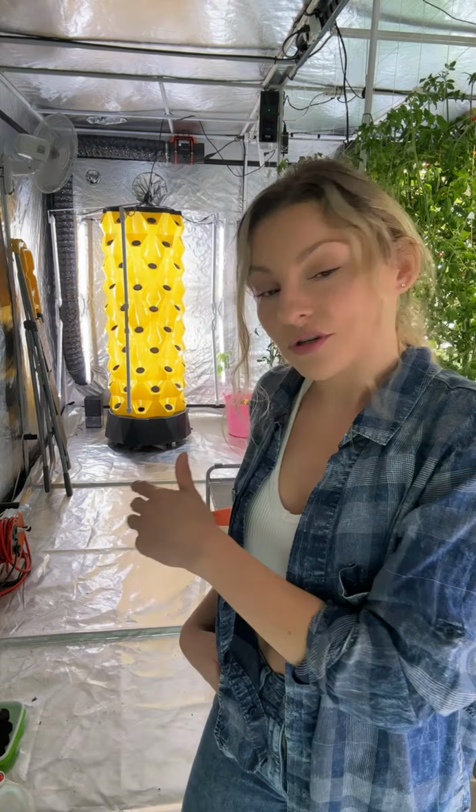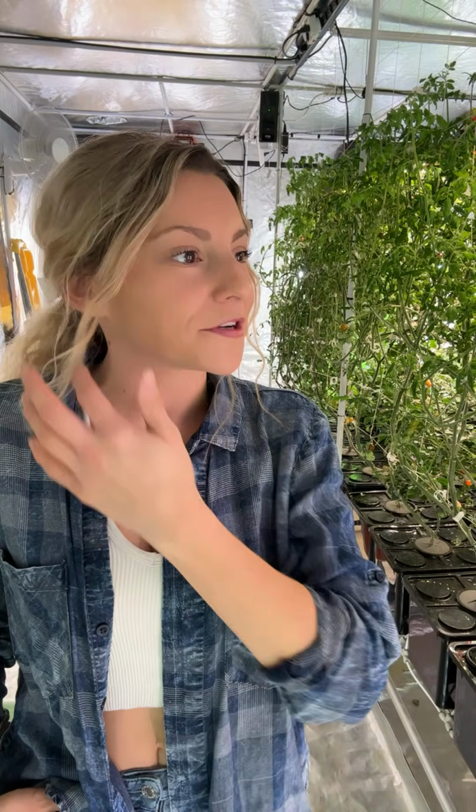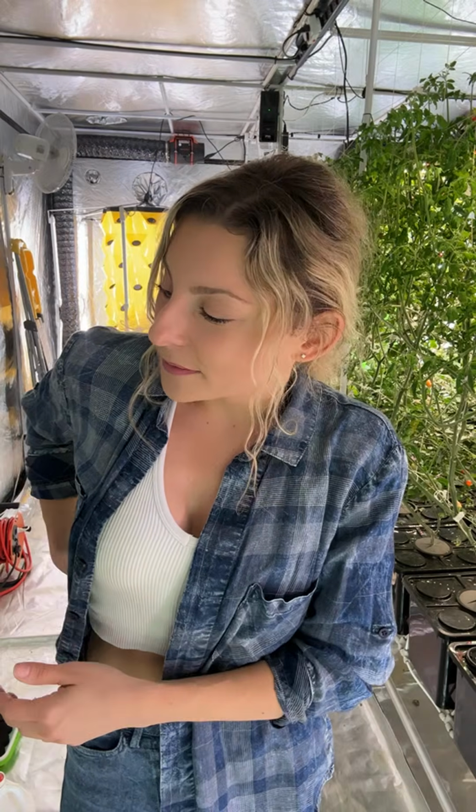Right now my water temperature is higher than it's ever been, and that's because I introduced my dehumidifier as well as increased my lights. So now I'm like, shoot, I need an air conditioner in here. The ambient temperature is obviously affecting the water temperature. My water temperature is 24 degrees Celsius and it should be 21. So that is something I'm trying to work on.